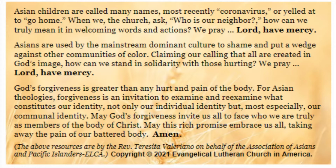God's forgiveness is greater than any hurt and pain of the body. For Asian theology, forgiveness is an invitation to examine and re-examine what constitutes our identity, not only our individual identity, but most especially our communal identity.